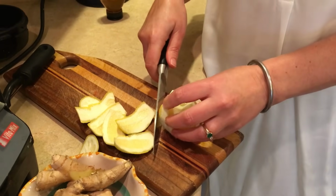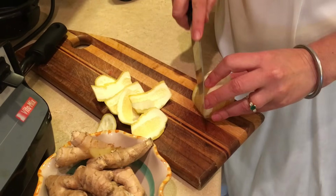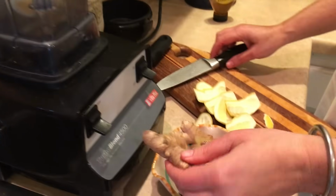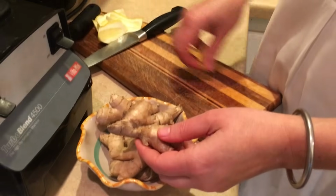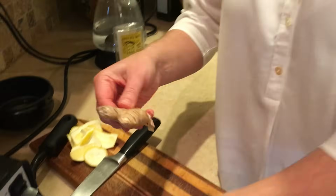Are we leaving the seeds in there? Yep. Okay. My husband's actually the master chef on this, so I wanted to make sure I had it right for you. He said we are keeping the seeds in. So we're doing this whole lemon, and this is my Vitamix here. You can use whatever blender you have. This is my blender of choice. And I'm going to be putting all these rinds into my compost pile so we can have some awesome soil in the summer. He's telling me I should use this one instead.